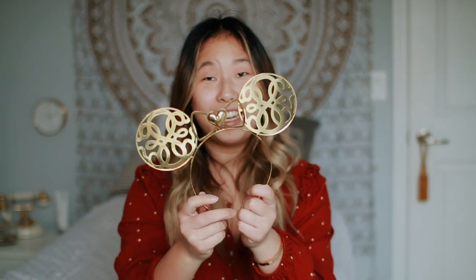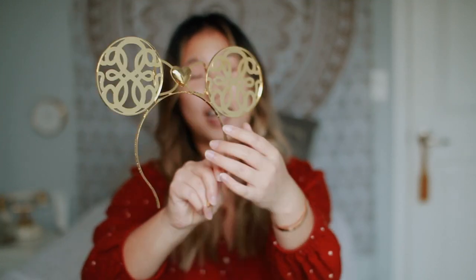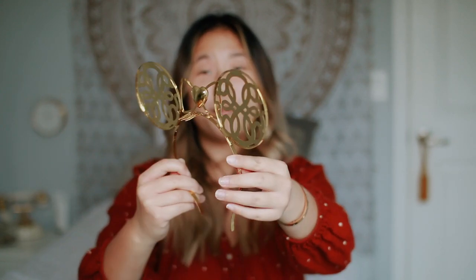I don't know why. And last but certainly not least are my gold Alex and Annie ears. These were from a collaboration from the Disney Designer Collection, and I'm really happy I got these. My mom actually got a discount on these, plus I had this gift card, so these only ended up being like $30 for me. I love these, and I honestly should wear them more often when I go to the parks, but I just don't because I forget.